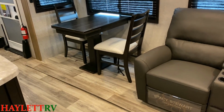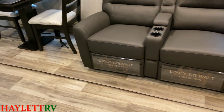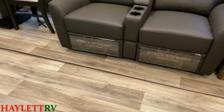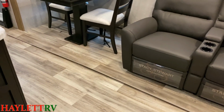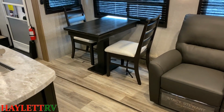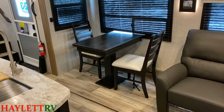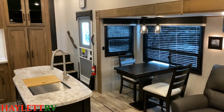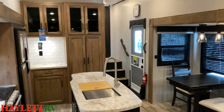And another major update here is how they've gotten rid of all the carpet in the slides. I think that's a very cool thing. Especially, the number one place I think you don't want carpet is right here, where I'm eating. Anywhere that I'm going to have food and drinks, which is basically the living room and the kitchen, that's where RVs traditionally had carpet. But now they don't.